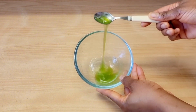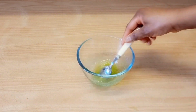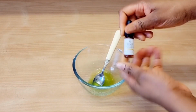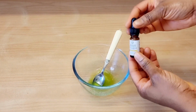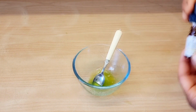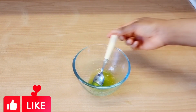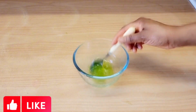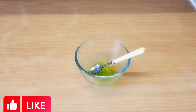So the next thing you have to add after that is vitamin E oil. Although this one is optional, it's very necessary too. If you don't have it, you can just leave it, okay? If you have the capsule one, you can go ahead and use it, okay? It will still give you the same result. After adding the vitamin E oil, you go ahead and mix it very well.